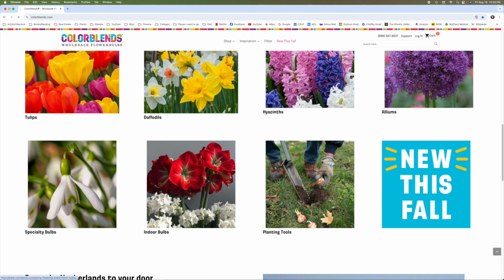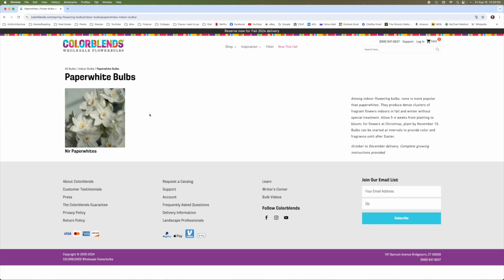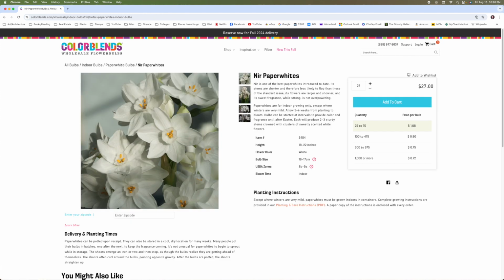For the indoor bulbs, I am going to showcase the Paper White Narcissus. Of course, those are really fragrant. From the time you plant them to the time they bloom is about 6 weeks. $1.08 a bulb, but if you buy more than 100 bulbs, it goes down about 25-30%, down to 80 cents a bulb. So again, a really good choice of plant to grow during the winter time, and even to get 25 bulbs for $27 is really a good deal.